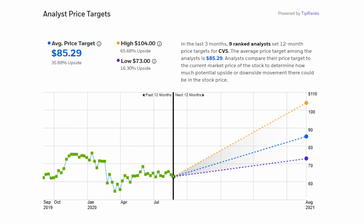Analysts have targets ranging from $73 on the low end to as high as $104 per share over the next year. Think about that. Not only are the lowest analyst price targets about 17% higher than the current price, but you get that 3.5% dividend yield while you wait.